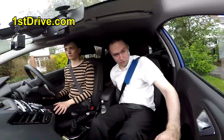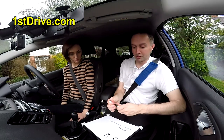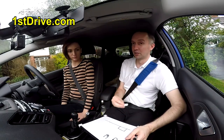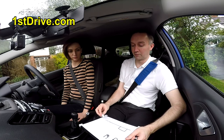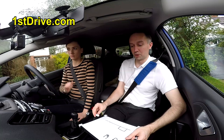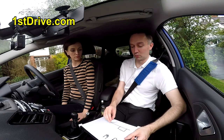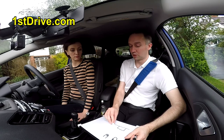This again, because we're focusing more on the test now, getting closer to it. On the test, what they do at one point, they'll ask you to pull up like we did there. They'll say to you when you're driving, can you pull up on the left just before that vehicle? They'll name one, not the grey one in the distance there. Can you pull up just before, but leaving room to pull away again. That's what you call an angled start, so you've got to pull off from an angle, like that.